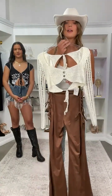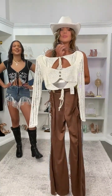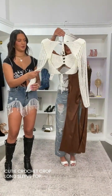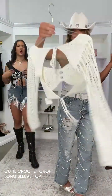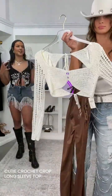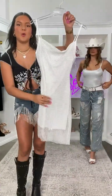And I loved this top. This is giving classic country. So this is the cutie long sleeve crop top. It's got the back that ties at the top and bottom. So cute. I love that the back is completely open. Even though it's a long sleeve top, I feel like you can still wear this to a festival when it's warmer because it's airy. The last thing that you want is to wear long sleeves and feel hot and constricted in it. So that's a super great option if you want a sleeve, but you don't want to overheat.